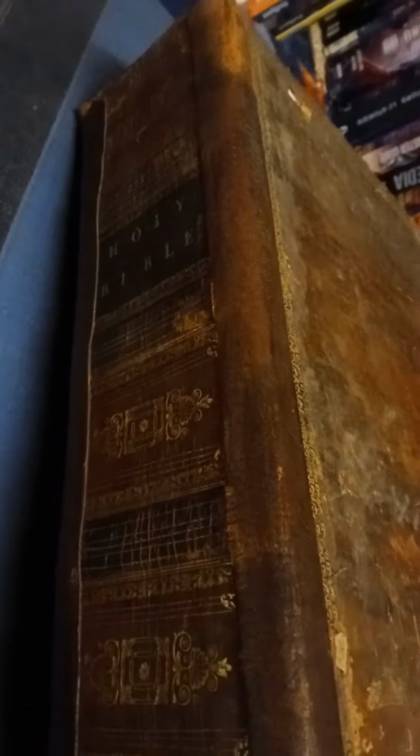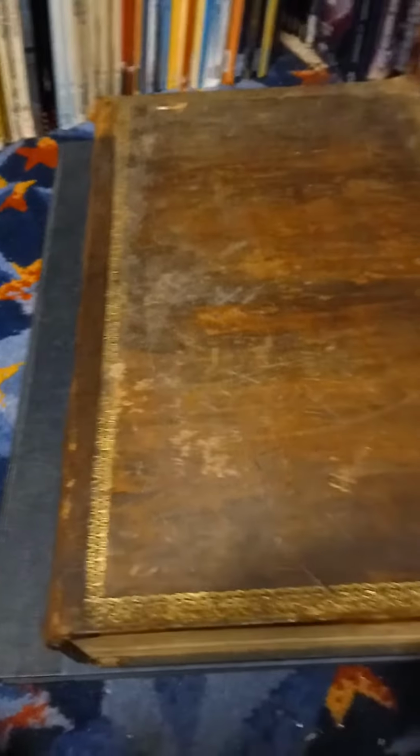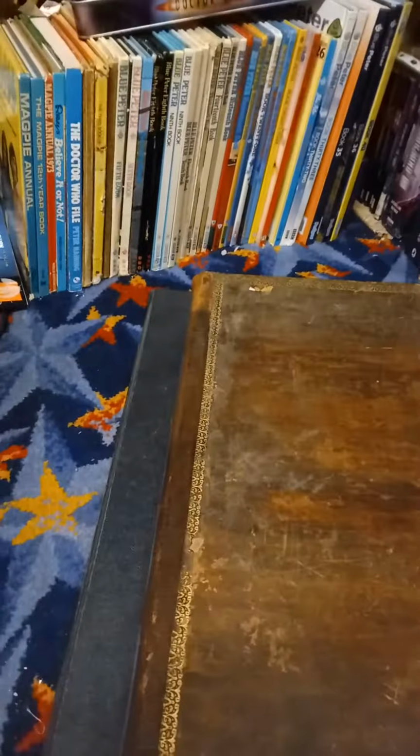It is one-handed, and it's a thick, heavy book. It is a Holy Bible. As you know, old Bibles come thick. You may be saying, John, what year is it? By the way, that's my Blue Peter books and my Doctor Who bookshelf.